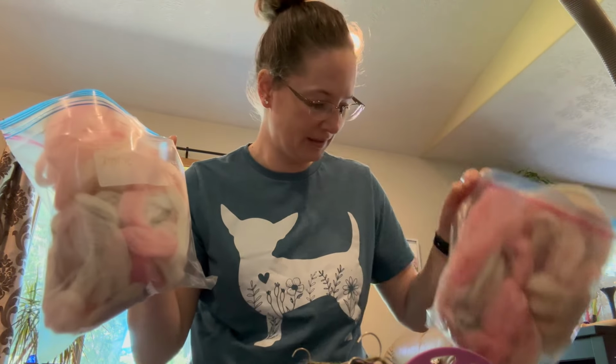Okay, for better or worse, I came to a decision. I split what was left and put it in each of the other bags. So I have 52 grams in each bag, which will be a decent spin. I'll do a 2-ply. I will probably aim for a wraps per inch of around 30. Yep, that sounds right. And go for a fingering weight because that's what I like to use.